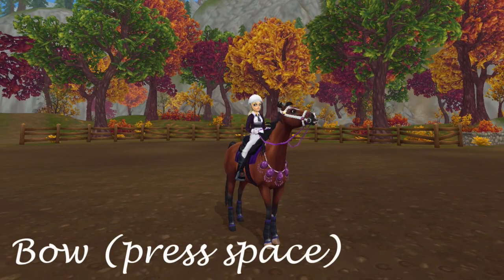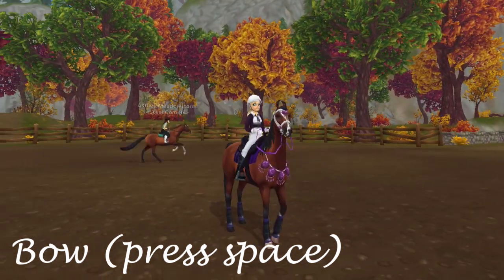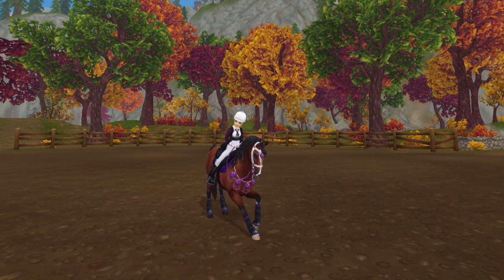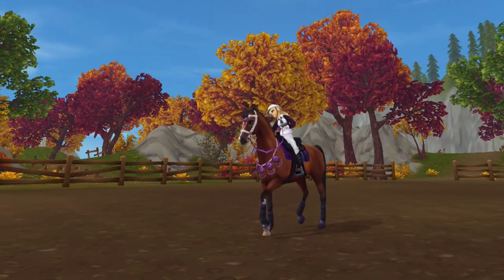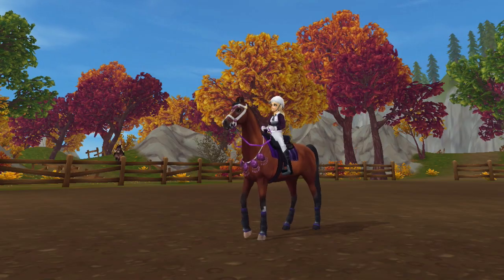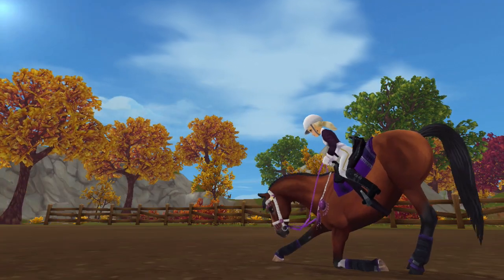The special movement is the bow, and let me tell you, this is so graceful. The movement is so smooth when he bows and when he gets back to its normal position. Everything about this is perfect, and I don't regret buying this horse. He's really, really pretty. All the movements are really well done, although I've seen some people complaining about how they canter. I don't know, I don't see anything wrong about it, but if you do have an opinion on that, let me know in the comments.